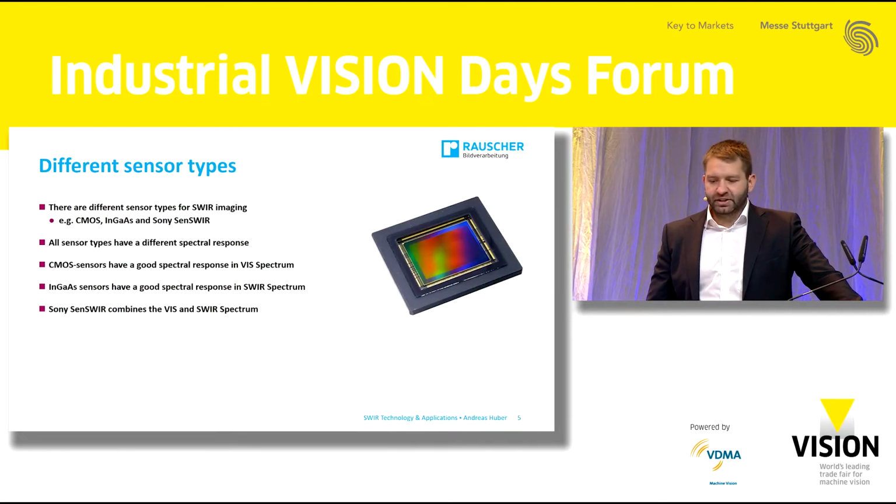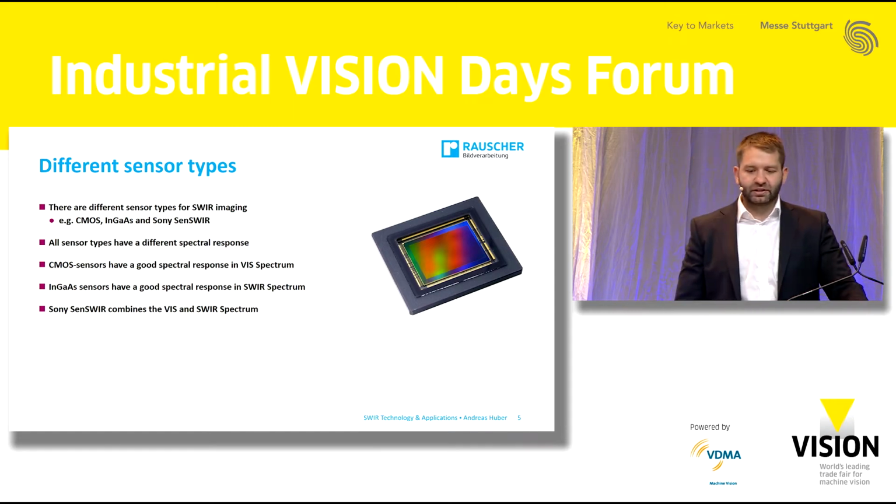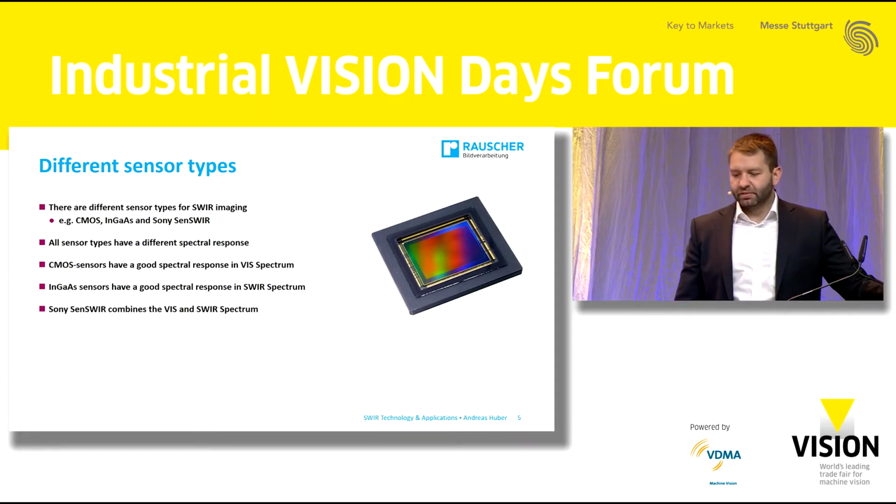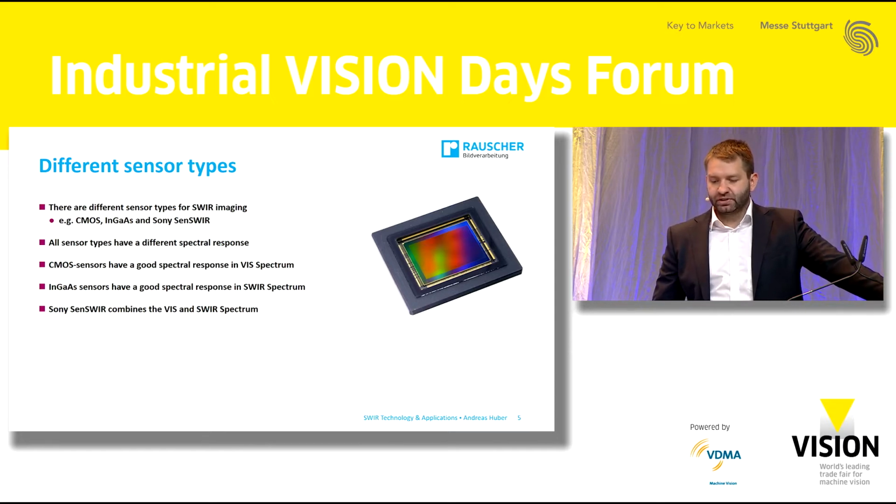So a short introduction about the different sensor types. As I said, there are CMOS sensors for the visible spectrum, standard INGA sensors for the SWIR range, and the new Sony SWIR sensor for visible and the SWIR area. All sensors have their own spectral response: CMOS for the vis spectrum, INGAs for SWIR, and Sony SWIR for the whole range from 400 to 1700.